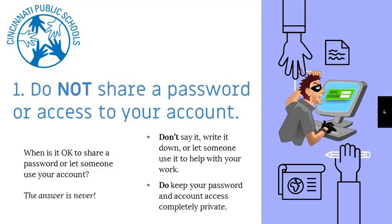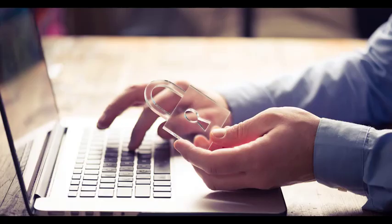Even if it's a close coworker that supports your routine tasks, you should never share your password or account access. No one should be asking you for your password, so even if they do, do not give it to them. This includes CPS system admins, supervisors, and even the help desk. What they will do is reset a password and verbally tell you your temporary password. If your password is temporarily changed, be sure to change it on your next login.